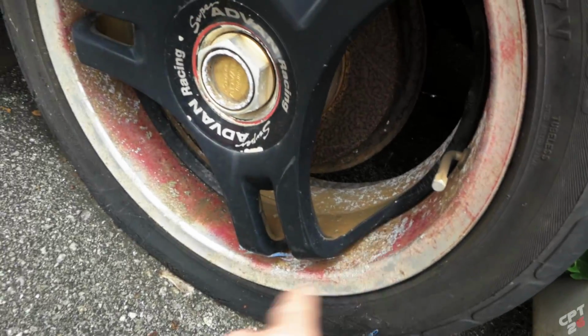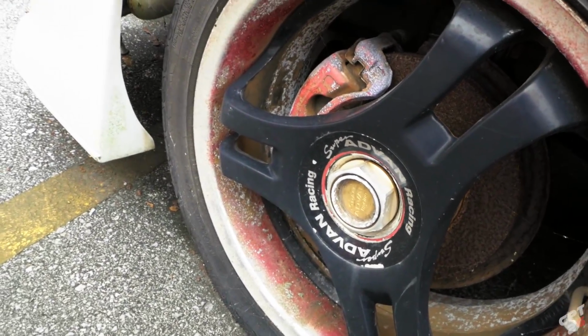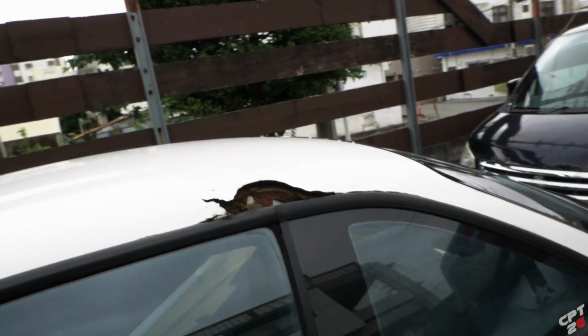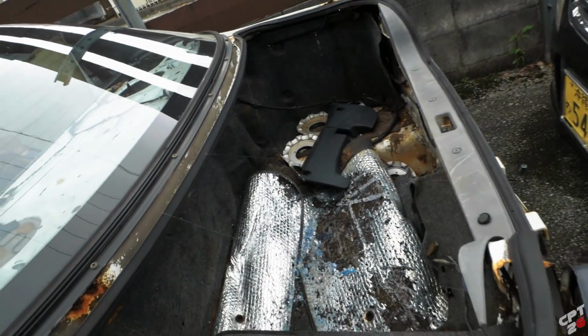And it looks like it had the red anodizing here, but it's just completely gone. Man, those are super cool. And the rust on this. RIP.